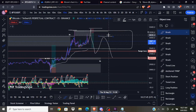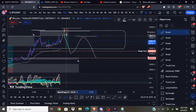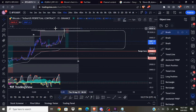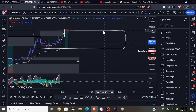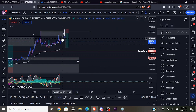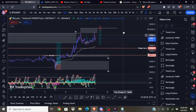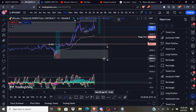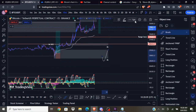I think wicking this high again would not be good news for the bulls, and for that reason, I do have an alert set up there, and I am potentially looking to short an SFP of that high. And I also think that if we begin to break market structure bearishly after SFPing that significant level, then there's a good chance that we begin a larger retracement here. Maybe just back to this low. Potentially we can SFP it again and maybe kind of hold on to this range.